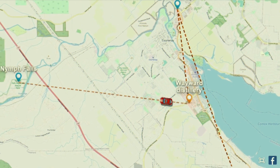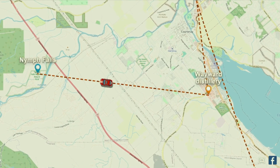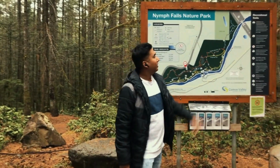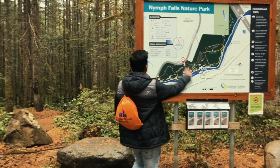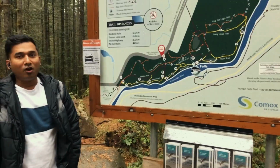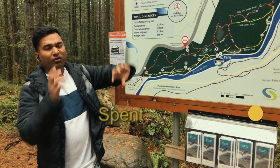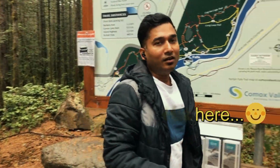We then headed to the next spot on the list, Nymph Falls, which was approximately 20 minutes from the distillery. So we are at the first stop of our day 1. This is Nymph Falls Nature Park. So we'll be looking at 2 places here. First one is the Barber Hole, which is like a kilometer from here, and the other one is Nymph Falls, which is like 500 meters. So it should be like probably 15 minutes in, 15 minutes out, and probably half an hour there. Let's see how it goes.